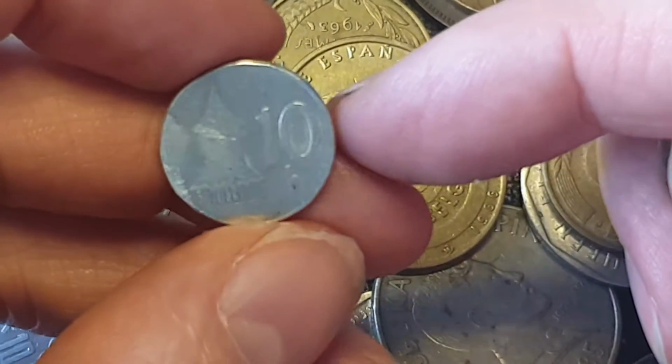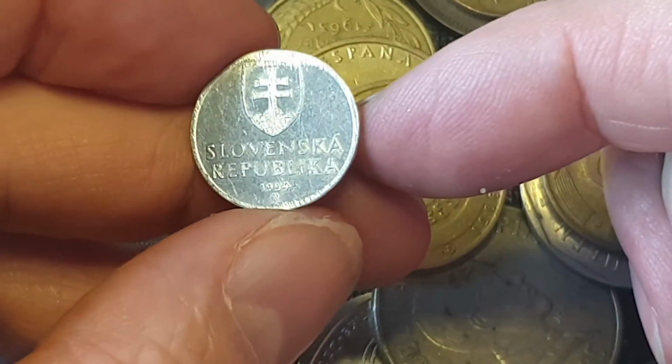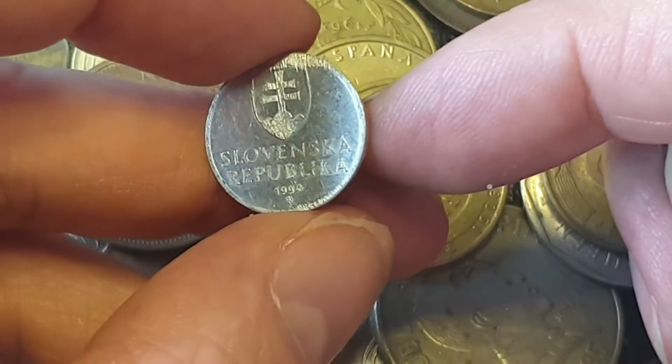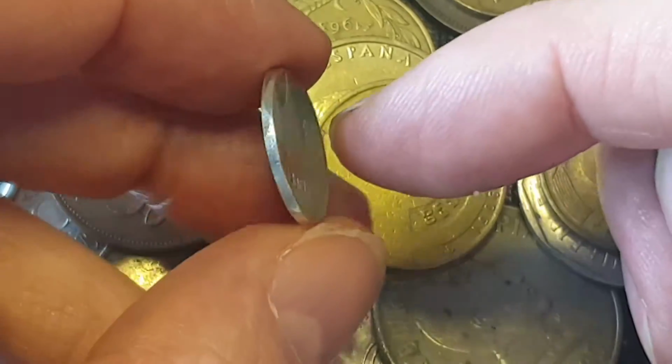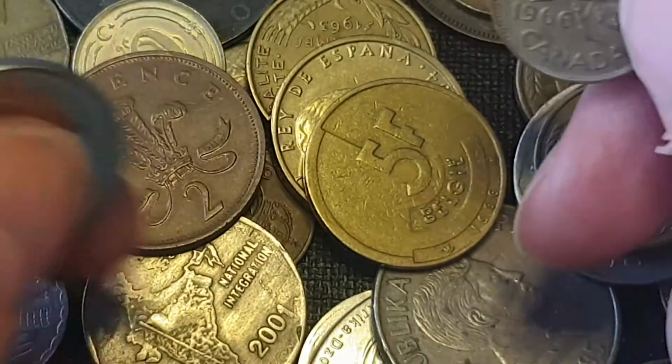Okay, here we have a Slovak, 10 Heru. Yep. Slovensko Republika. And these were withdrawn in, I think, 2009. But they use the euro now, so that one's not worth much.